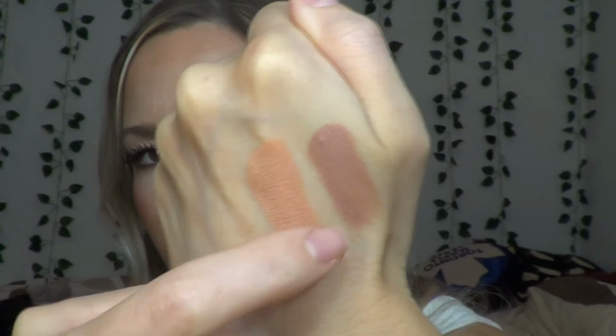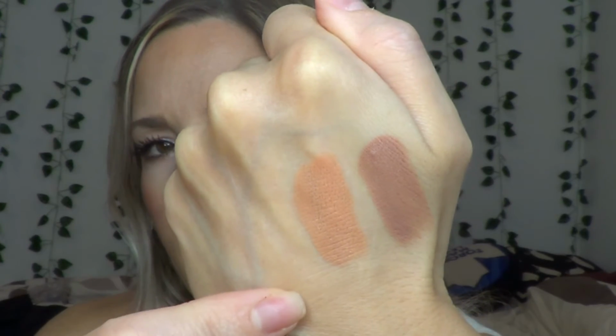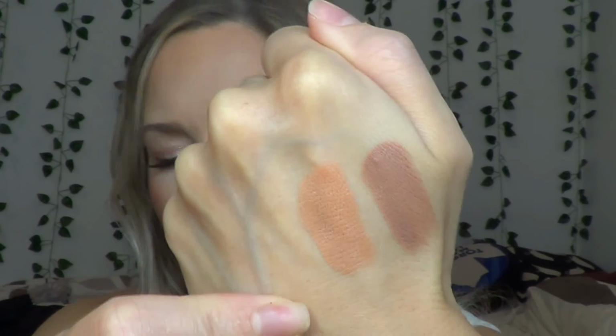I will swatch it on the back of my hand so you can see, and I'll put it next to the other color I have there, so hopefully you can tell on camera. So Natasha Denona Natasha, and then Melt Cosmetics in Paris Fling.